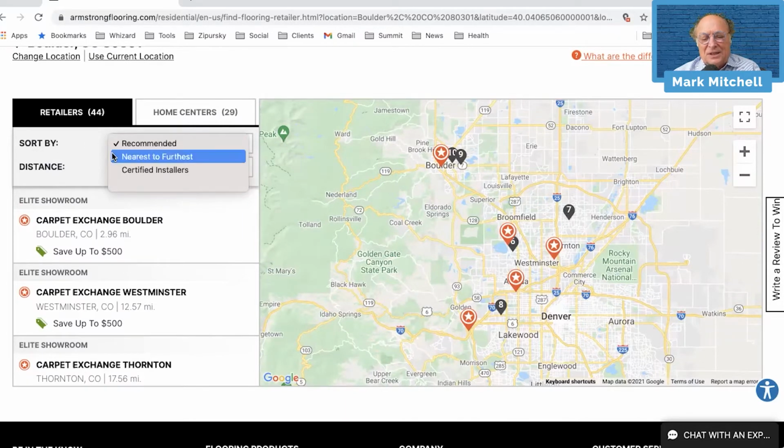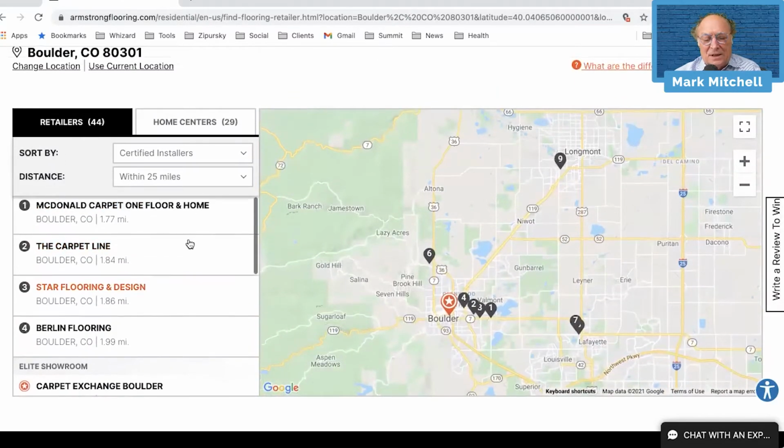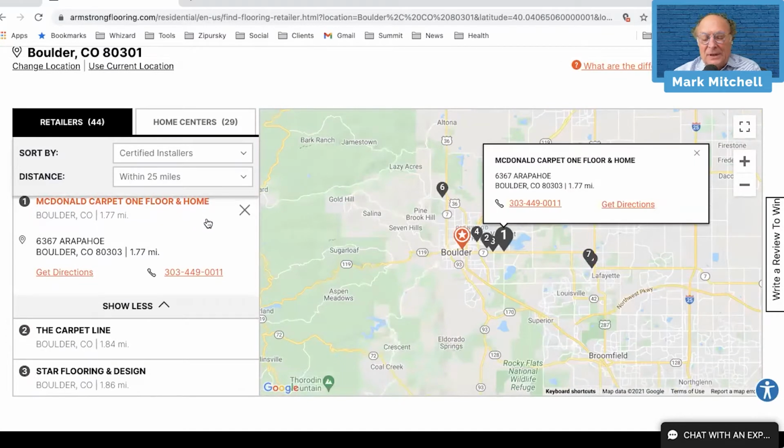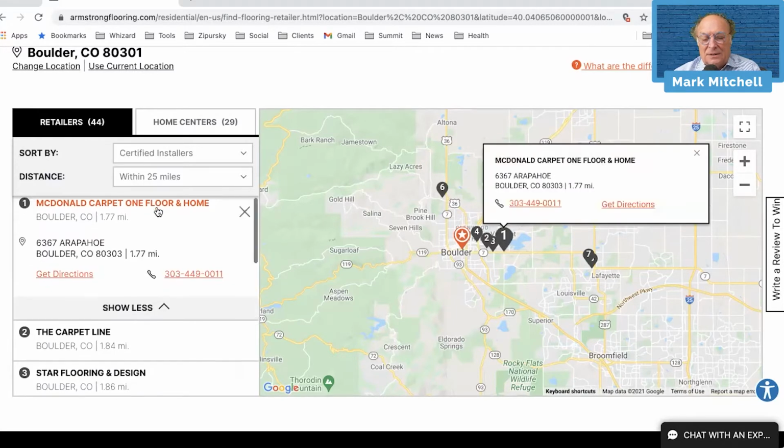Recommended, I guess, is the distance nearest to furthest, and then certified installers. So that's interesting too. Who has certified installers? Now let's take a look at McDonald Carpet and Home. Here I find McDonald Carpet, 1 Floor and Home, 1.7 miles away from me, with the address, get directions, and a phone number. Now let me just see what happens when I click here on McDonald, 1 Floor.